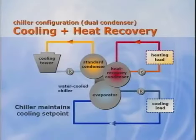Another way to separate the heating and cooling demands is to use a chiller with a heat recovery condenser. This option, typically available on centrifugal chillers, provides two separate condensers. One condenser is piped to the heating loads and the other to the cooling tower. When the heating loads exceed the cooling loads, all the heat is rejected through the heat recovery condenser. If the amount of heat generated exceeds the heating loads, the excess heat is rejected via the standard condenser. Either of the condensers can reject the full amount of heat generated by the cooling loads.